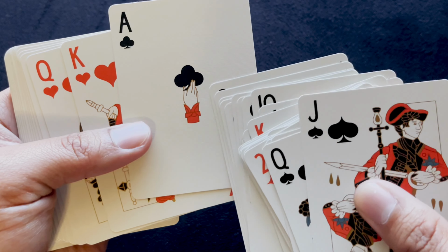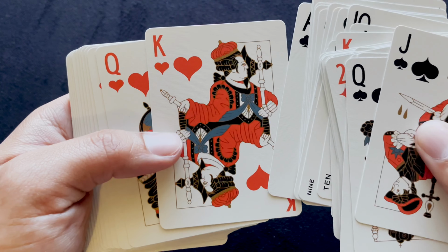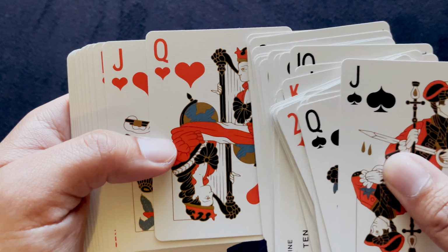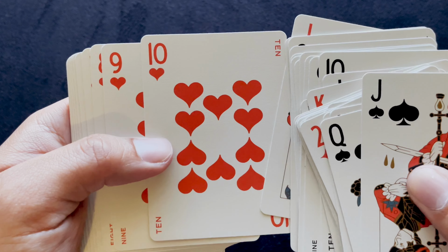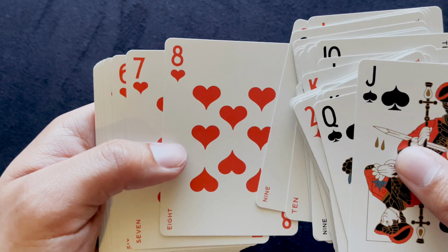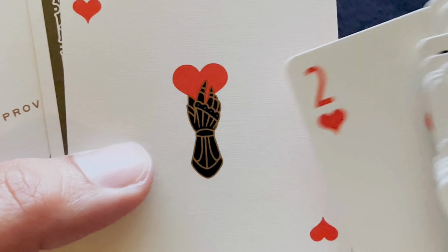And the Ace of Clubs is another hand. I assume this is like probably the Jack or the Queen holding the club this time. That one's playing a harp and has a spherical world. Nice. This one has a musket. And here's the hearts, which look the exact same as the spade but flipped upside down and missing a stem. The Ace of Hearts is another knight holding the heart.